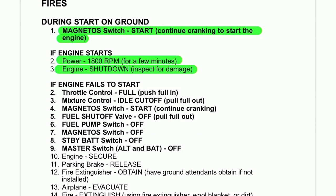Okay, so if the engine fails to start, what are we gonna do? Throttle control, full, push full in. So essentially we're opening the throttle as much as possible. Why are we doing that? Again, we wanna try to get as much airflow through the intake manifold as possible. And so by opening that throttle valve fully, you're getting as much fresh air in there as possible. Number one, you've got a lot of pooled fuel, so it's gonna increase the chance of the engine starting.